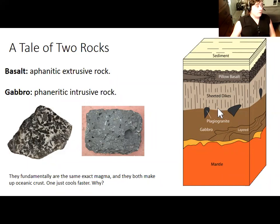Now, as you go further down, the magma is further and further from the ocean water, which has a cooling influence, and closer and deeper in the earth, which is warmer. And so at the bottom of the ocean crust, you have gabbro. You have this rock, and gabbro is a phaneritic or coarse-grained intrusive rock.